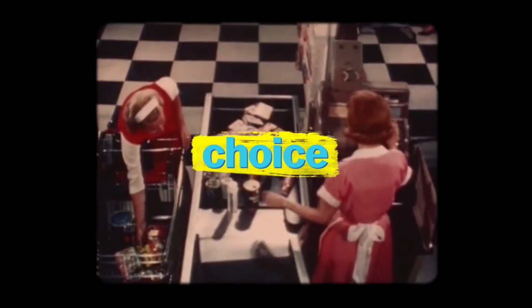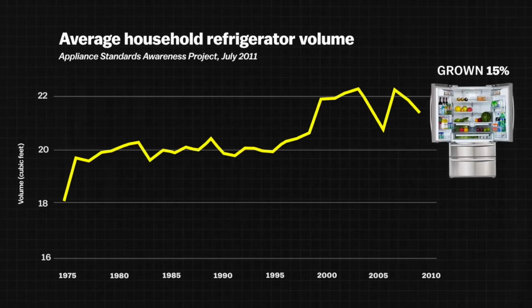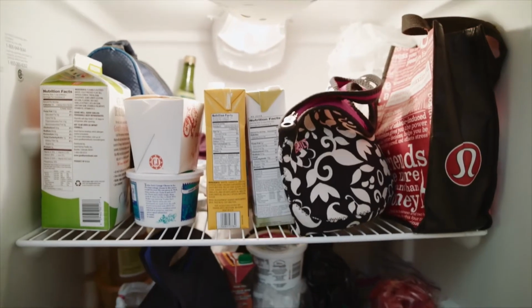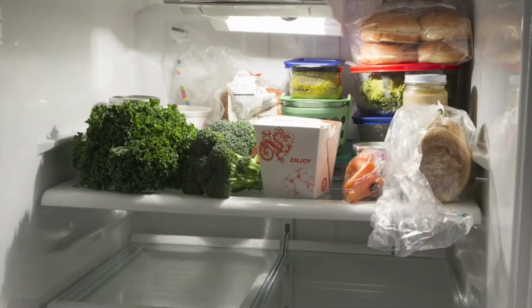I think a lot of the waste in our society does come down to choice and wanting to have the option to eat something at any time, whether or not we use it. Part of the reason why we overbuy food is that we've got tons of space to store it in. Refrigerators have grown about 15% since the 1970s. One of the things we found in our research is that people are uncomfortable with white space when it comes to food. So we love it in buildings or in design, but when it comes to food, we do not want to see empty space in our refrigerators, on our plates. And so I really believe that in some subliminal way, we're just filling everything.